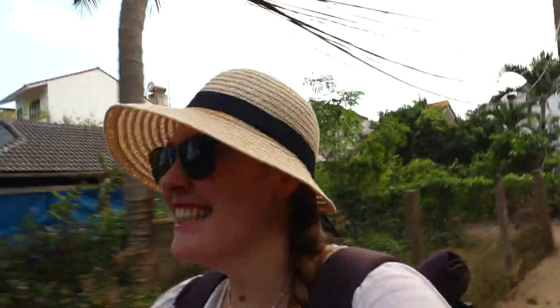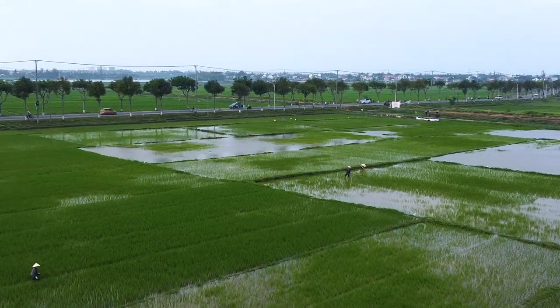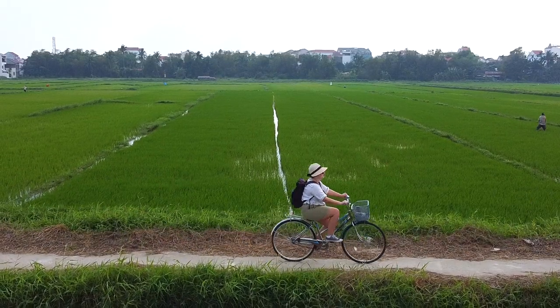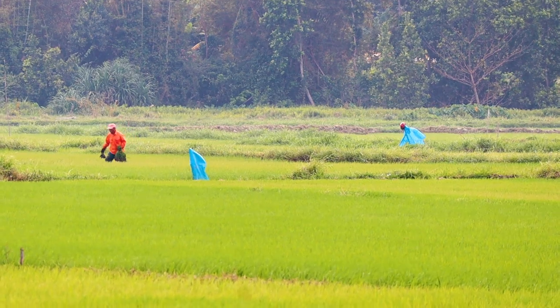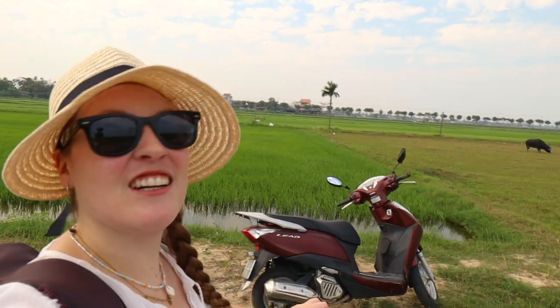Wow, we have made it. Oh my gosh, guys. This is beautiful. You can hear when I go on a really big bump, the bell goes off. So you can see everyone farming. The rice season is well on its way. Beautiful and lush and green. Gorgeous. Okay, we're just gonna take a pause because these guys here are actually flying kites up in the sky. They're huge. Very cool.